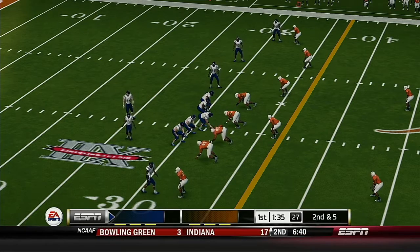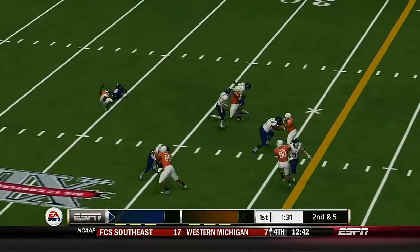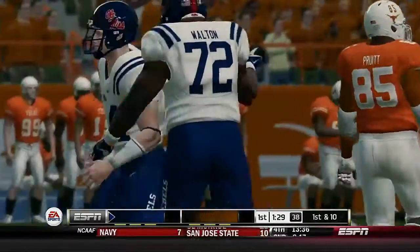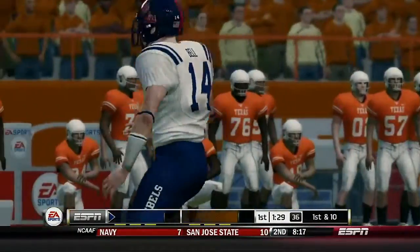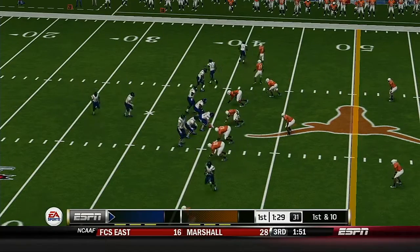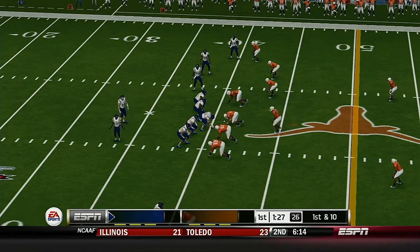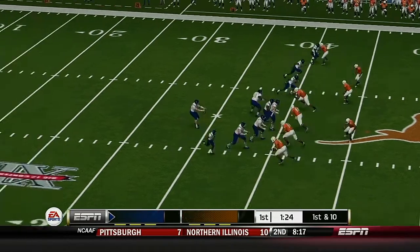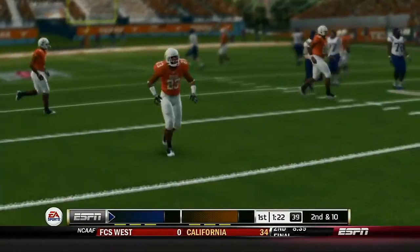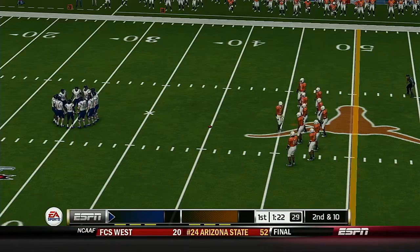I'm coming after you. Makes it out to about the 40. That makes it first and 10. That QB's trash. Let's go. Mike three. Check three. Throws it out and it falls incomplete. That makes it second and 10.